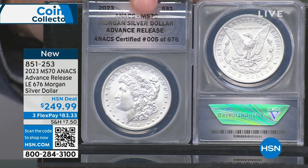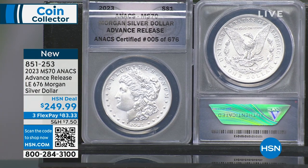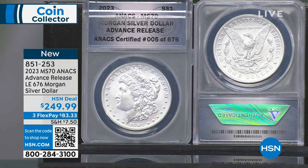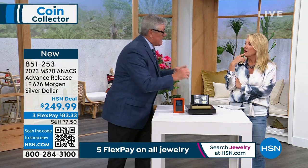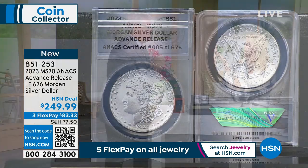Yes. And so what happened at 676, there's only 27,000 of these coins total. Wait, 27,000? 27,000 advance release. But are they all proof 70? No, of course not. There's 27,000 period in Annex, and they're not all going to be 70. They're MS 70, they're not all going to be 70. And out of Annex, out of that 27,000, 676 are going to be Annex advance release.